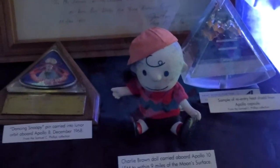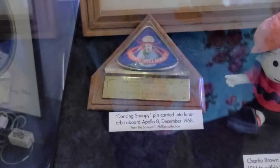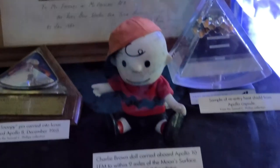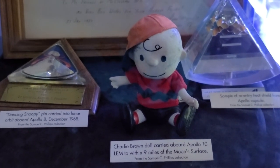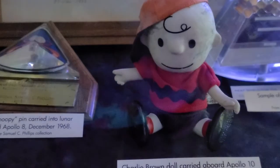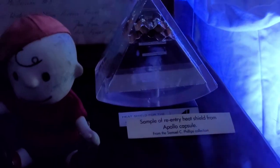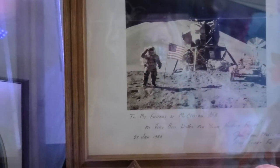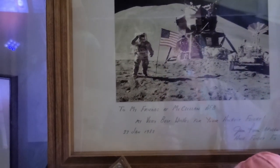Here are some space items. This is cool. We got a dancing Snoopy pin carried into lunar orbit aboard Apollo 8. We got a Charlie Brown doll carried aboard Apollo 10 LEM to within 9 miles of the moon's surface. Well, that's pretty cool. A sample of re-entry heat shield from Apollo capsule.